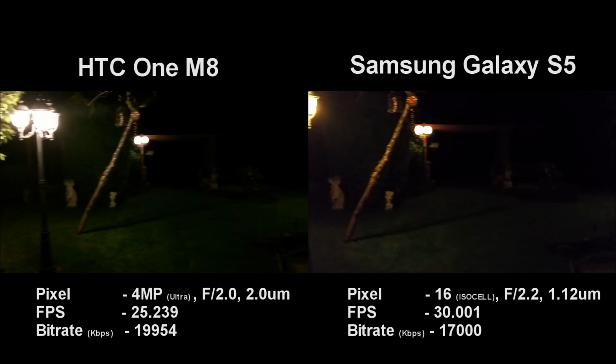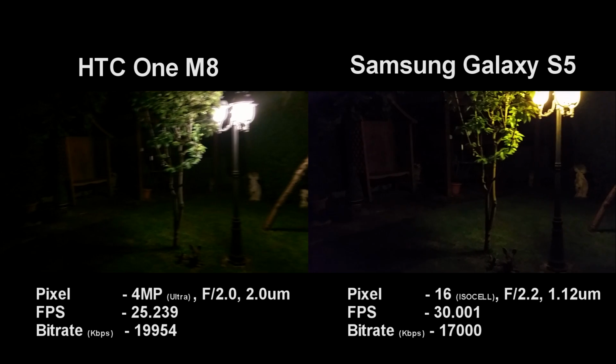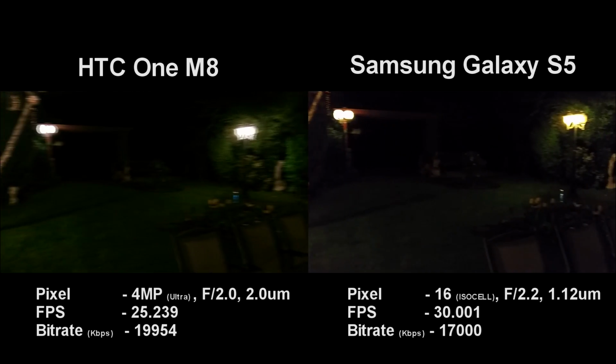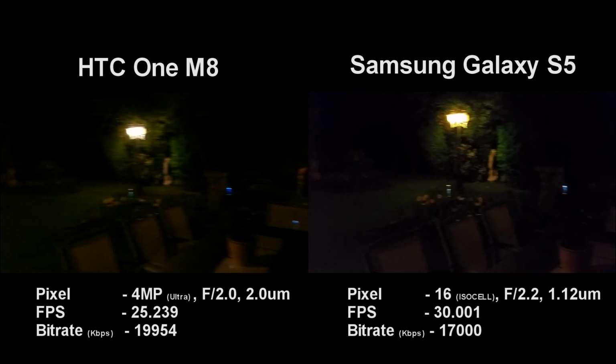But overall, in terms of the video capture at least, there isn't much of a difference between the two. I'm not seeing a major advantage in low light on the M8 as was probably expected. And you'll also notice that the frame rate is a little lower on the M8 as well. But yeah, let's go ahead and check out the still shots.